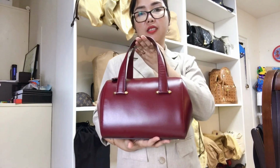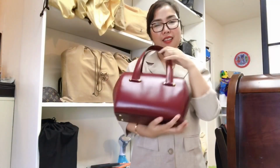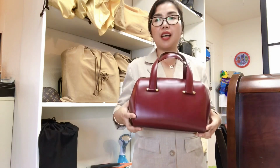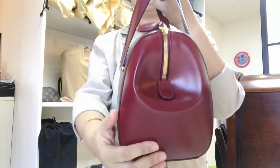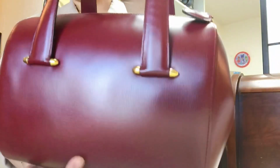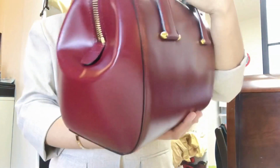My vintage handbag. One is this. This is the Cartier Must-Be handbag. So this is what they call the Must-Be handbag by Cartier. This is one of the best so far that I've seen. Very nice. The quality is different, as you can see, the quality of its leather. It's very different from the other handbags I have here, which is a leather item.